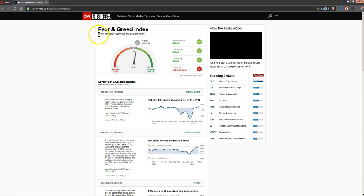So the Fear and Greed Index from CNN Business, this was up to about 72. We've pulled back a little bit on this. Some of the steam coming out of the market. We're now at 55. This courtesy of CNN Business.